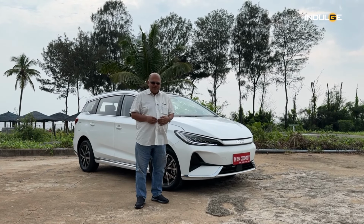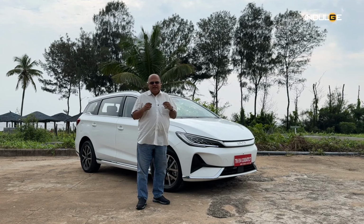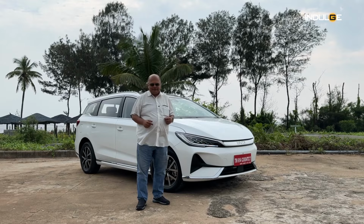What exactly are those improvements and how does it drive? Those are the features that we're going to look at right now. So stick with us as we bring to you the BYD eMAX 7.